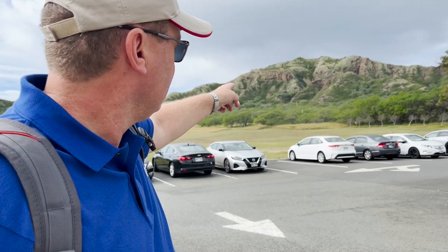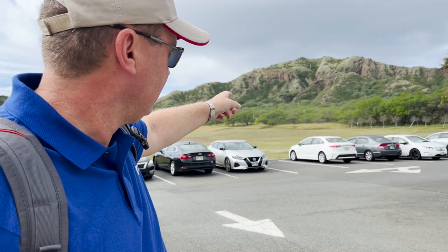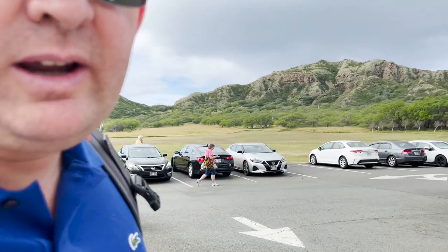There is the Diamond Head walk. It looks daunting to me, but anyway, we're going to give it a crack.